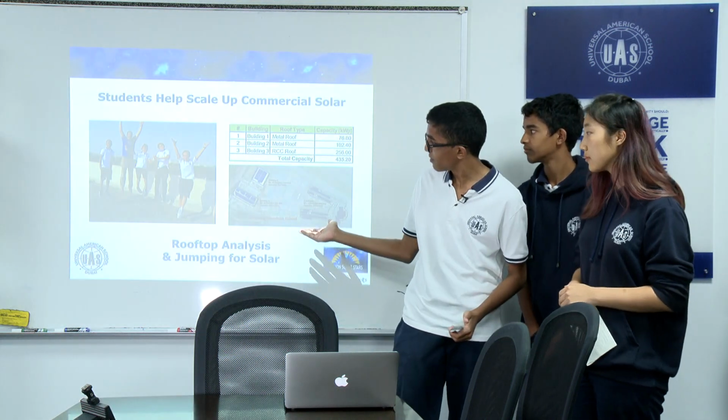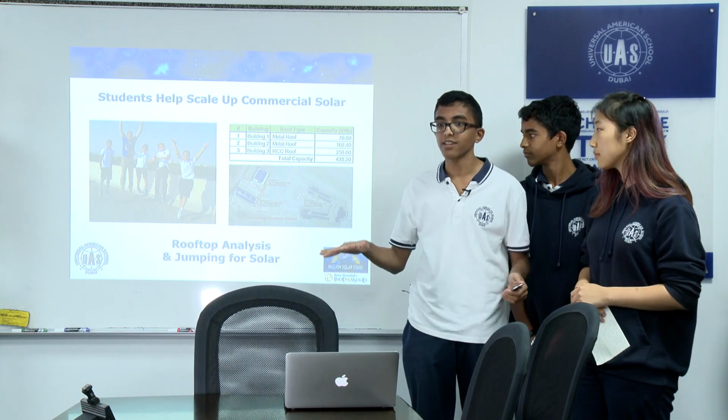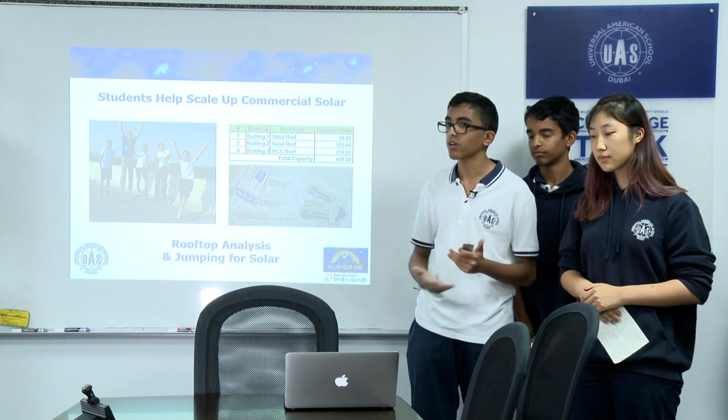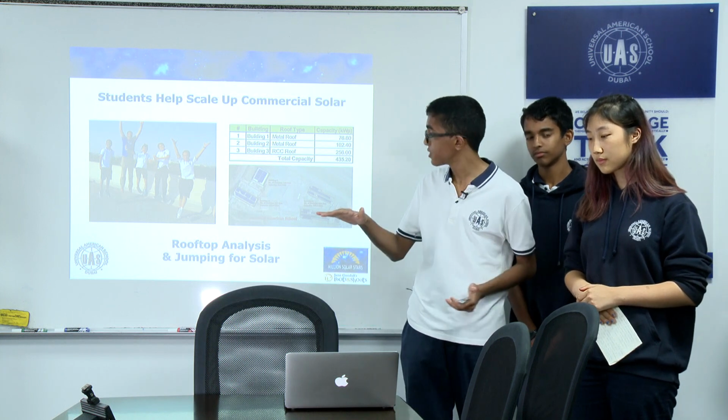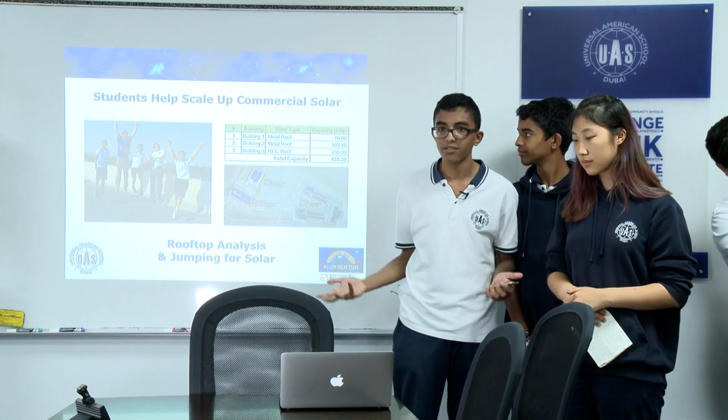So this is our analysis and the buildings we can use. The buildings are flat, so they're good to use for solar panels. It won't take too much work or remodeling. All we need to do is set the solar panels on the roof, and it should be good to go once we connect it to the electricity system.